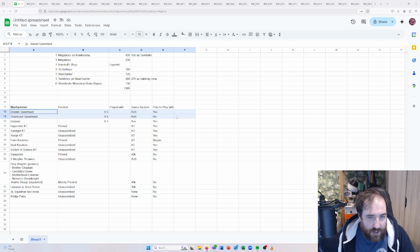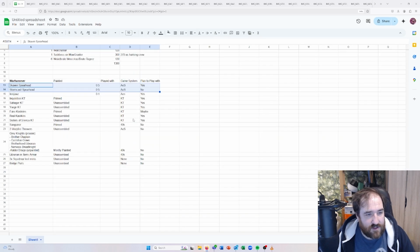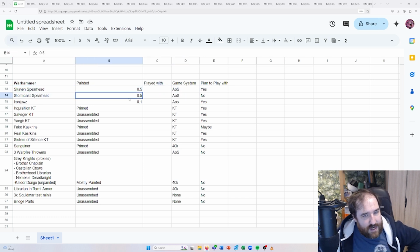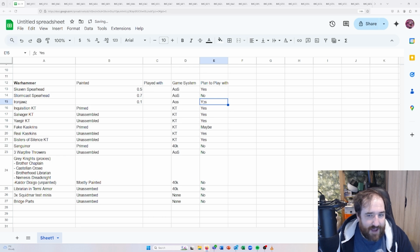So my initial purchase, the Skaven Tide box, right? So the Skaven Spearhead, Stormcast Spearhead, and a little bit extra comes out. Those are still half painted. I haven't really, maybe this has gone up to 7.5, something like that. But I haven't really progressed too much on the rest of that.